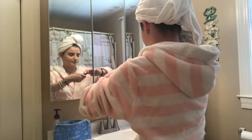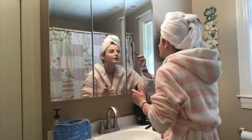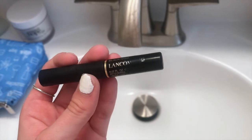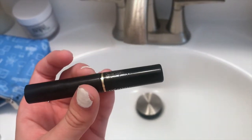As for my mascara, I do use a tester version of a Lancome product, so I'm not fully sure on the name of the mascara, but I do know that it works really well, and if you are able to find it in stores, it makes your eyelashes look super amazing.